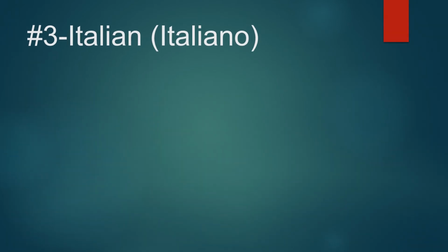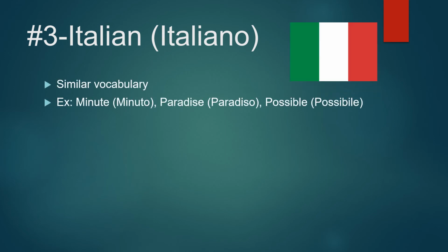Our number 3 is Italian, or Italiano. Italian is mainly similar in its vocabulary with words like minuto, meaning minute, paradiso, meaning paradise, and possibile, meaning possible.